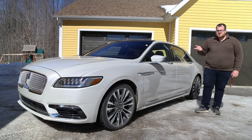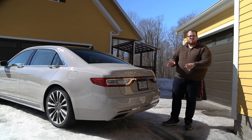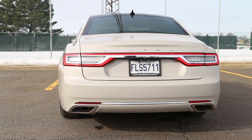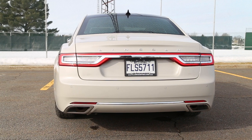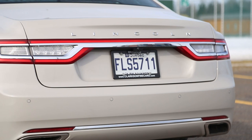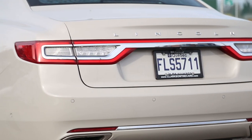So let's jump around back. We'll talk about some of the design stuff there and the features, and then we'll jump on the inside. So the back end here is where things will probably get a little controversial in the comments. You might like it, you might not, and that's okay. Opinions are different. We all have our own opinion. We all have different tastes and likes. So I think it works for this vehicle. It's maybe not my favorite back end, just like it was on the Volvo S90. Maybe it'll grow on me a little bit.